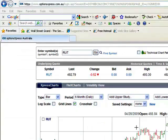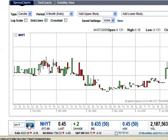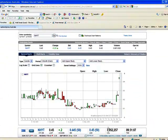Okay, so it's been a couple of minutes into the market open. And actually, if I go down here and click go, okay, you can see NHYT is now at 45 cents, which is represented on the graph right here. And you can see that the volume has increased from 800,000 shares to almost 4 million shares.